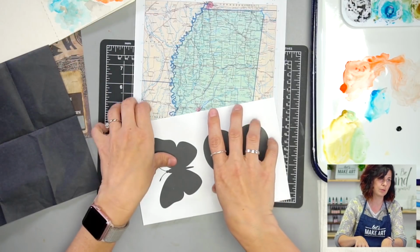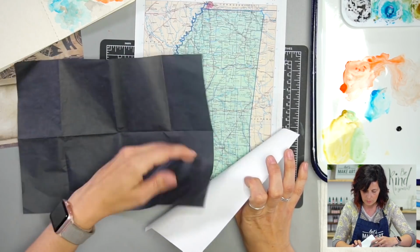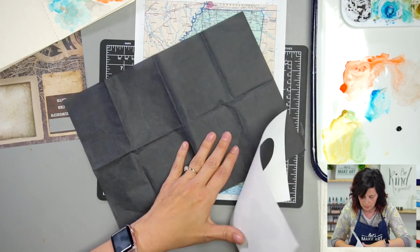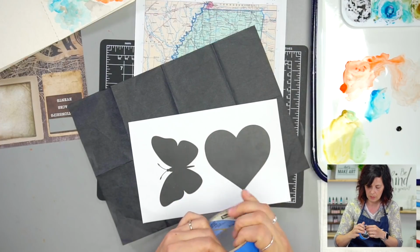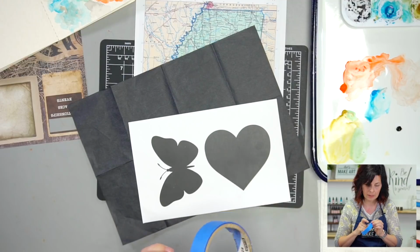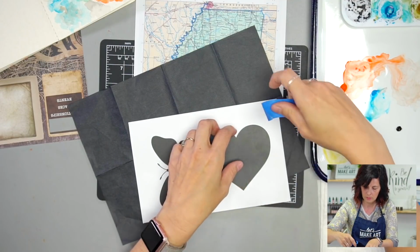We already got an example of that one, so we can try this. I'm trying not to move it. All right, there we go. Okay, and if you want to tape this down so it doesn't slip on you, it's probably a good idea. And I'm going to trace the whole heart, even though I'm only going to use half, because that'll help me line up my other heart when I want to put them together. You know?